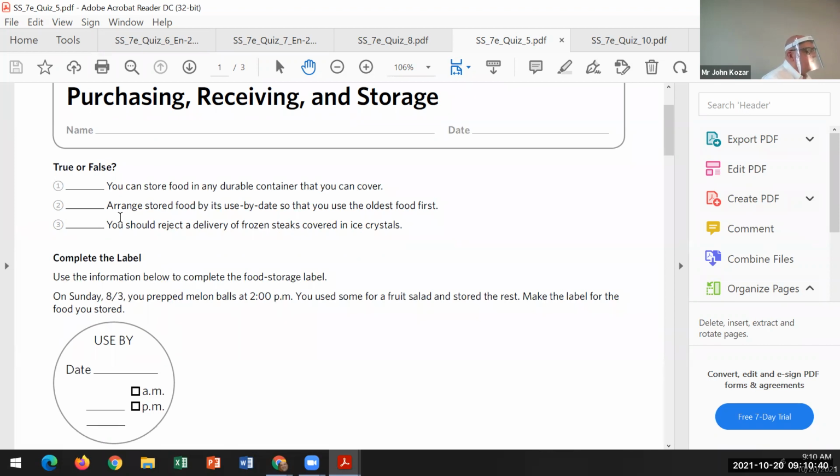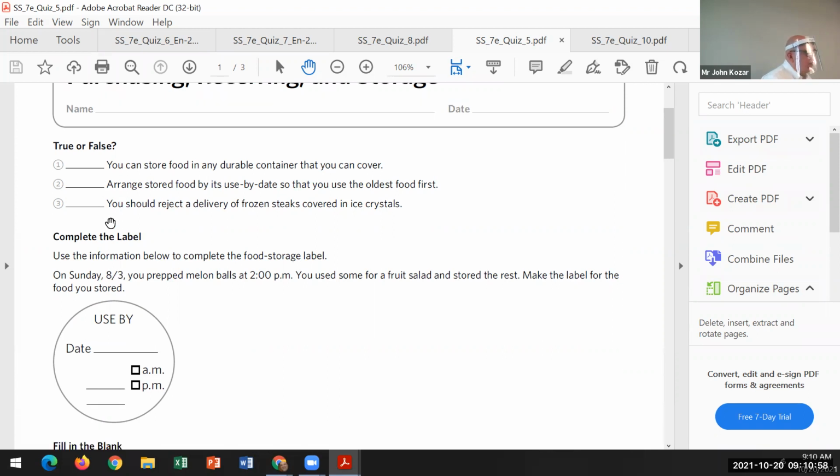Number 2, arrange food stored by its use by date so you can use the oldest food first. 3, you should reject the delivery of frozen steaks covered in ice crystals. That is also true.